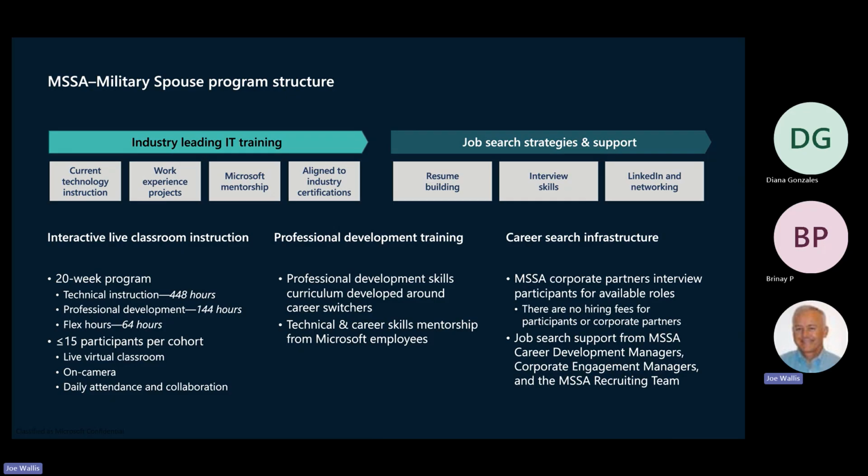And it's interactive live classroom instruction. So it's not recorded content. You actually have a live instructor. Everybody's on camera. So every day you're receiving live instruction from that Microsoft certified instructor. It's a 20-week program.